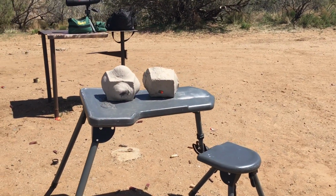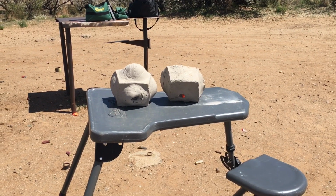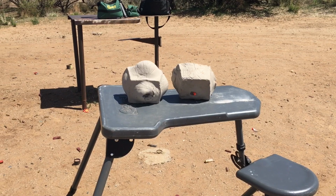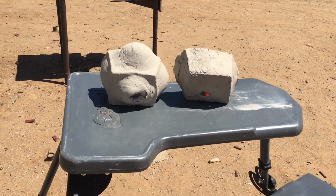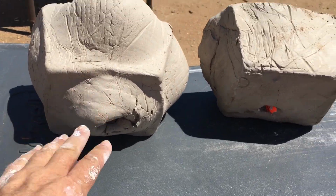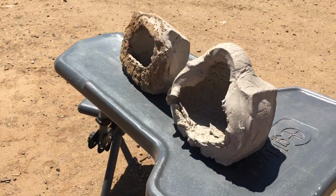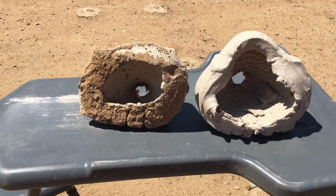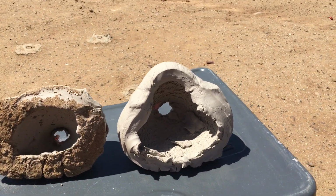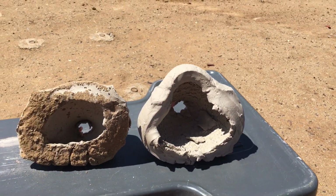What you're looking at are the 10-pound blocks of clay that were just now hit at a distance of 100 yards. The one on the right was hit with that 55 grain full metal jacket, and on the left it was hit with a 62 grain full metal jacket. Even on the entry side, you can see the difference in what that 62 grain does. And then on the exit side, you can see the difference there also. The 55 grain is right here. I can put my hand in there, but I can put my hand in there with room to spare on that 62 grain on the right.